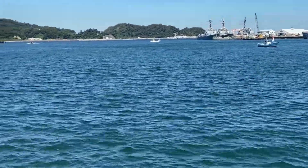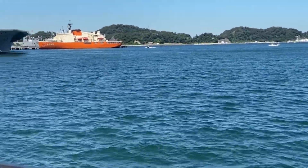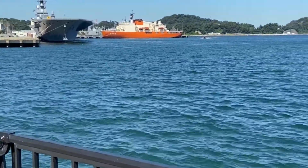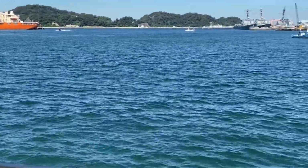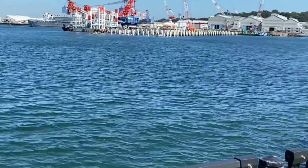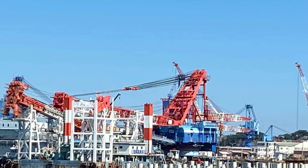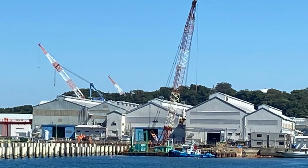And there are also different kinds of cruise, as you can see over there. The Yokosuka Naval Port Cruise is a 45-minute trip around the calm waters of the Japanese and American naval base. You'll get to see every kind of ship up close, from the submarines to support craft to massive aircraft carriers.